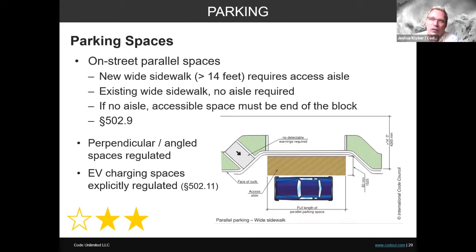The places that I can think of are maybe within strip malls, where you have private aisleways or private roads there. So maybe there. We haven't really seen this applied yet. And what it does is it talks about when you have adjacent sidewalks that are very wide, generally greater than 14 feet, and it only applies to these new sidewalks. Then if you have a parallel approach, you have to have an aisle, kind of like a passenger loading zone.